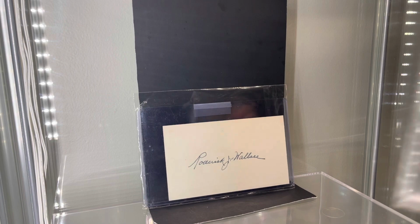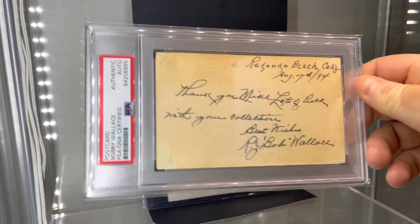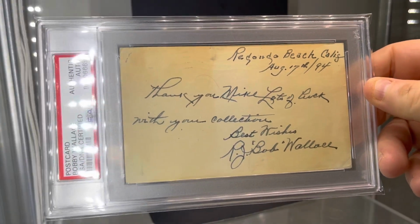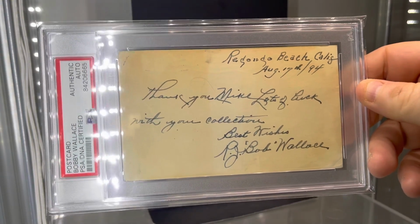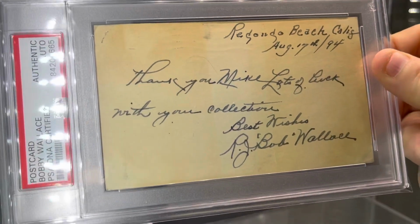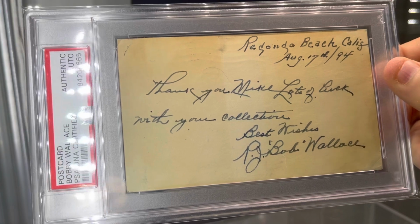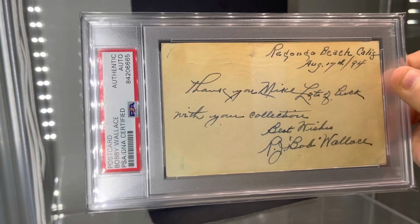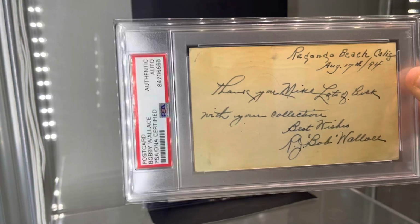But yeah, check this out. This is my upgrade. R.J. Bob Wallace, Redondo Beach, California. This is, again, 1954. And thank you, Mike. Lots of luck with your collection. I wish you said Bill, but this is not Mike here. But best wishes, R.J. Bob Wallace.